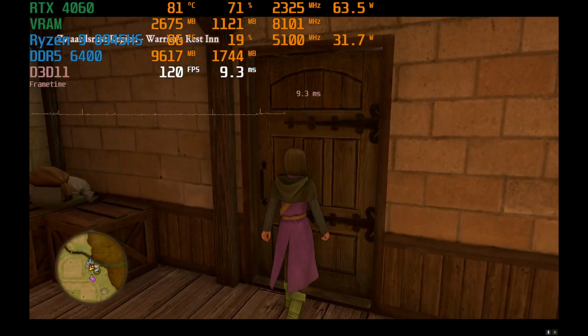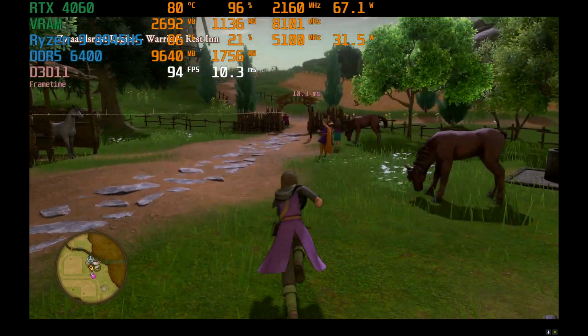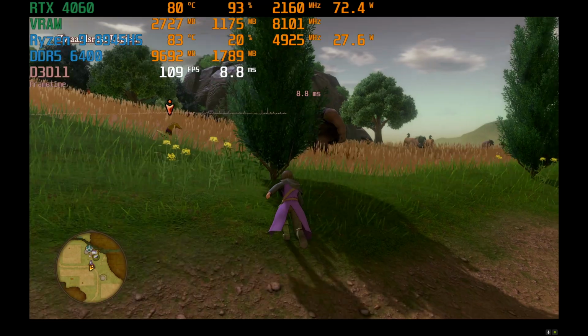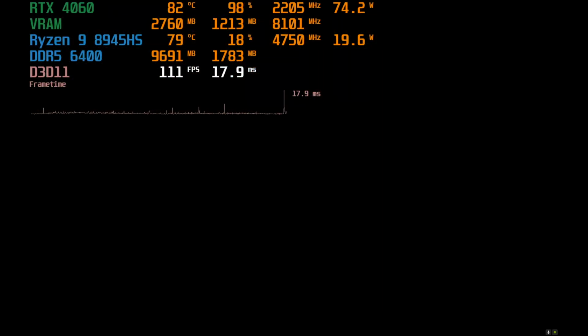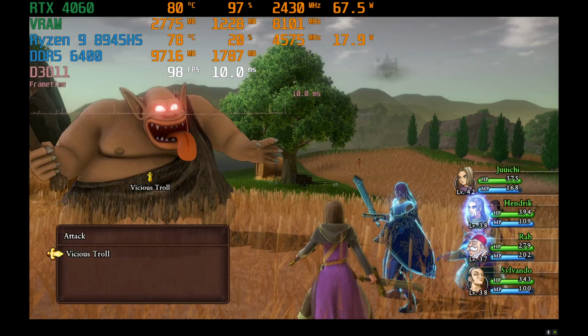It's not the most demanding game, but hey, I'm a big fan of Dragon Quest, so I wanted to show off some Dragon Quest XI here, and we're running it at 4K resolution on basically all of the highest graphics settings, except I have anti-aliasing turned down to 3 out of 6.